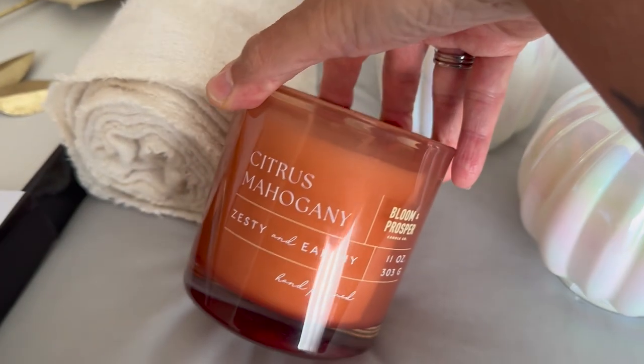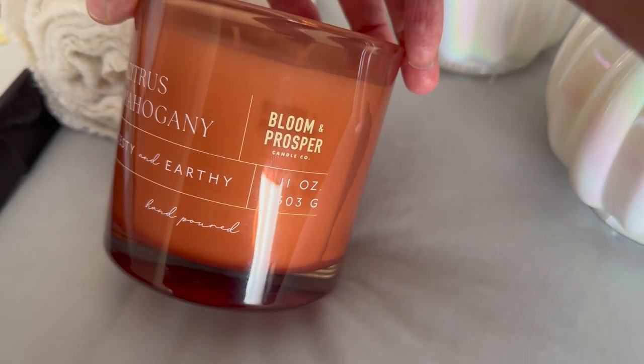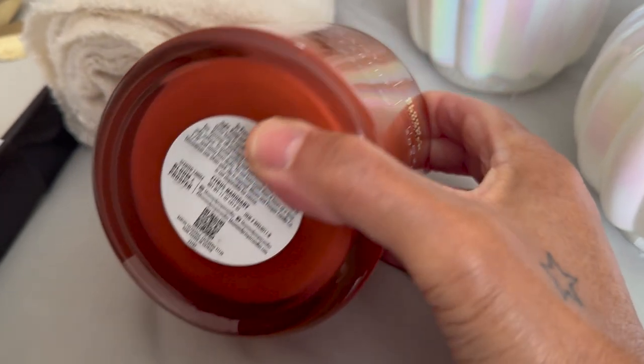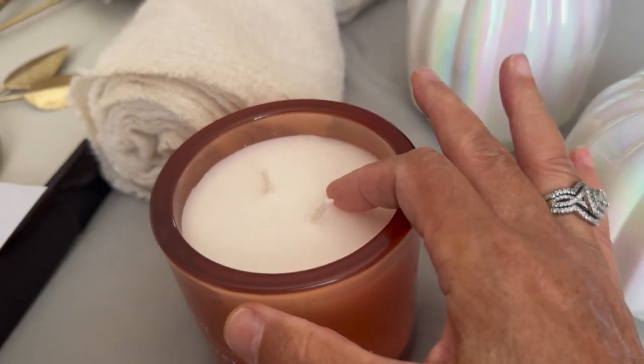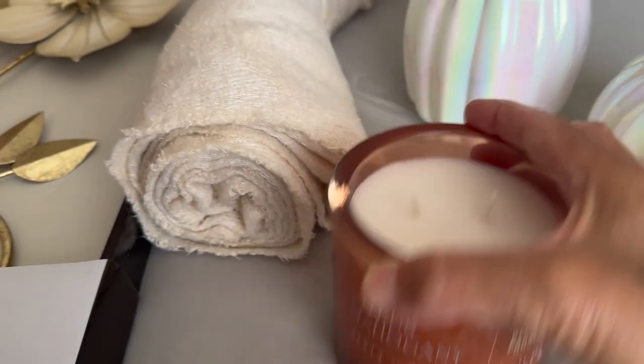But anyway, I picked up this beautiful candle that says citrus mahogany, and this smells so good. Ooh, this is so nice. I can't see the price. I don't have my glasses on, but it smells really, really nice. Isn't that nice for the fall? I love the color. Really pretty.